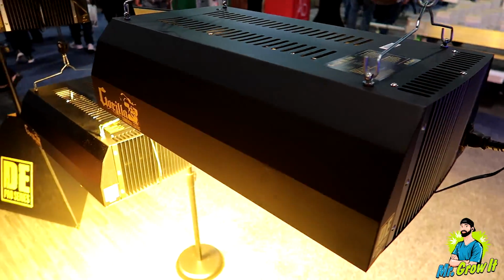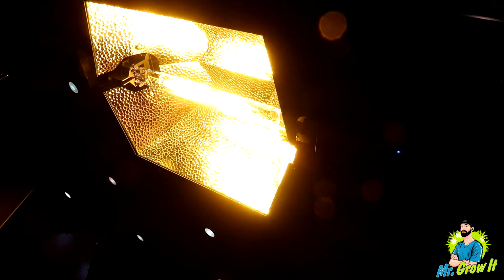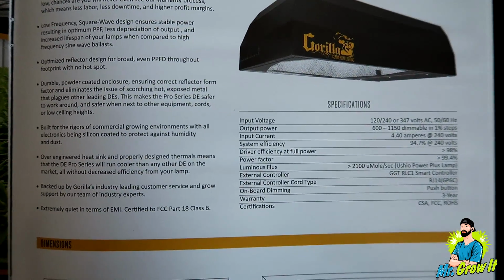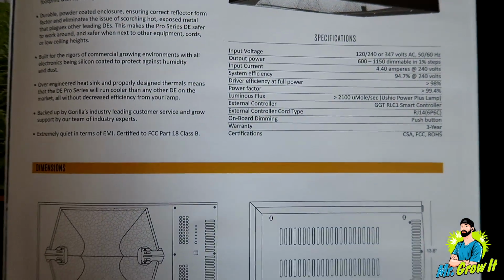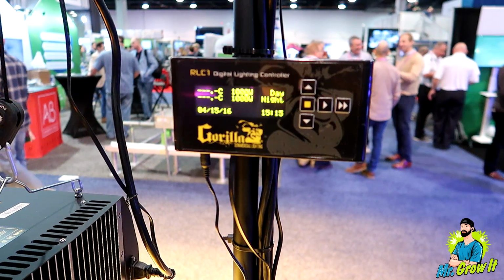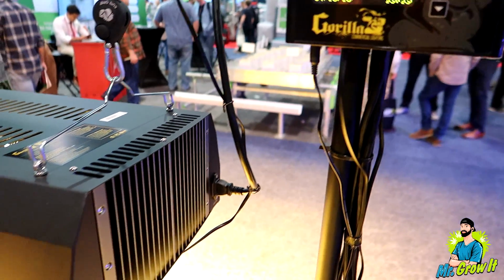Gorilla Grow Tent is no longer selling just tents. They now have a DE fixture. This fixture, the DE Pro series, was released in November. However, I thought it was still worth mentioning in this video. The DE fixture is dimmable from 1150 watts down to 600 watts. There is also a controller that is compatible with it as well.